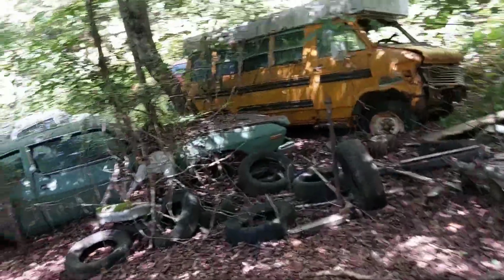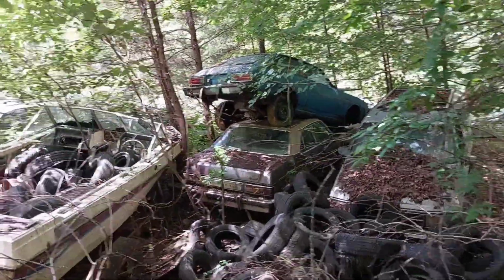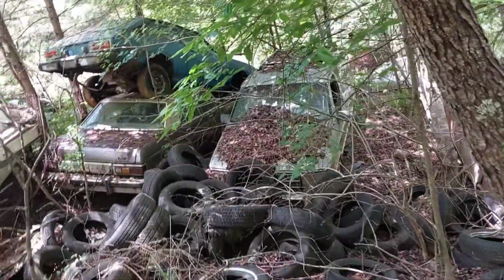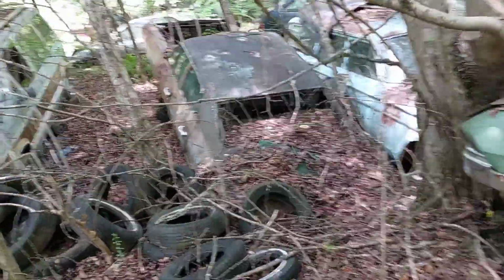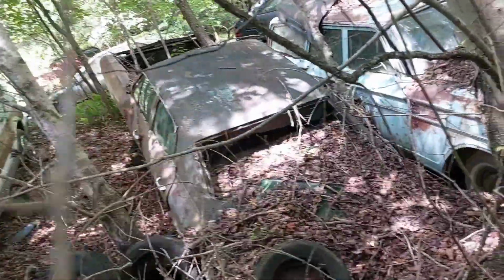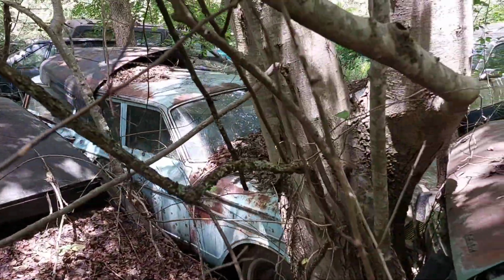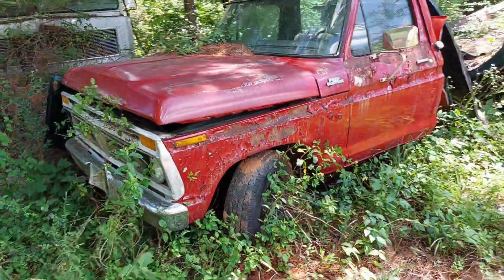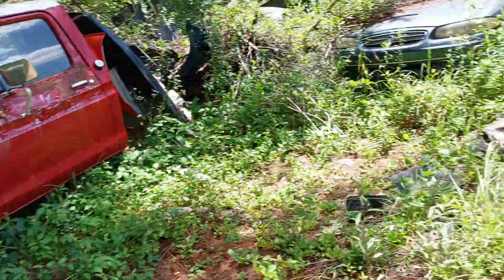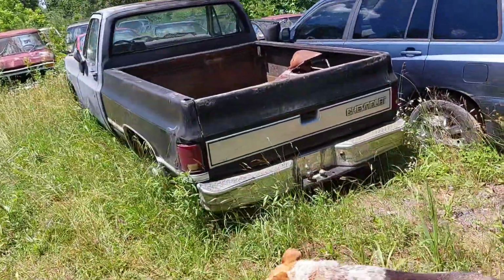What a square body. It's a Matador. Where's Ricardo Montalban? Pinto, Granada, or Pinto or Toyota? Minivan is mint. What's that, Galaxy wagon? He done sold his stuff already. That's a Galaxy wagon? Yeah, it is. Wow. Galaxy wagon. Ford F-350. Custom, baby. Square body, short bed. That's 78, 79.